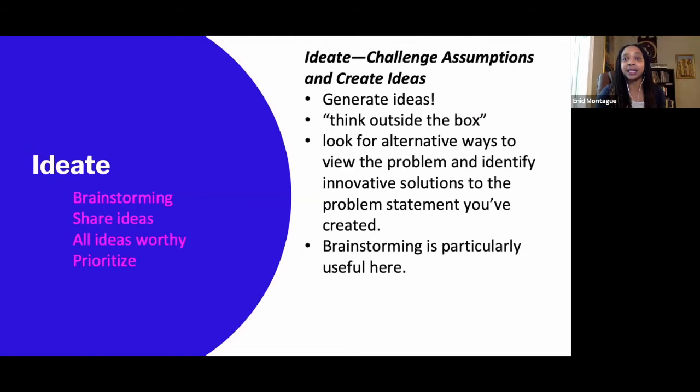And so the idea is to come up with lots and lots of ideas and to stretch your mental creative energies with all of the information that you had before. So it's informed brainstorming. When we're challenging assumptions, we're building, we're letting really extreme creative solutions be brought to the table because that helps us develop more innovative ideas. All ideas are going to be worthy here. And then we'll start to think about how we're going to prioritize those to think of how we might use some of these ideas to something that's more concrete.